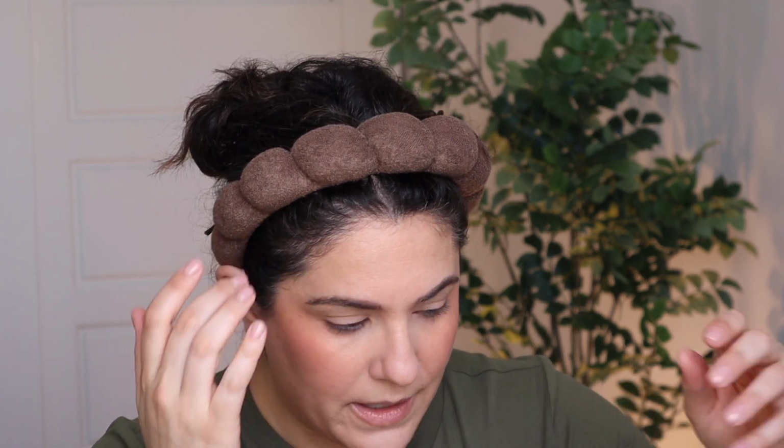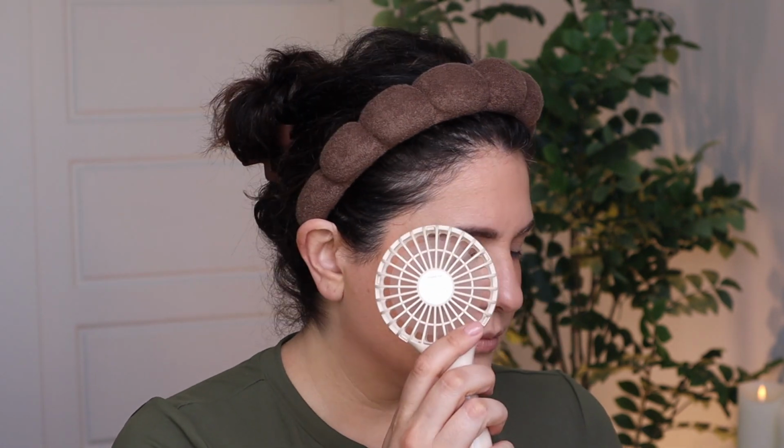Trying not to get that on my hairline. My face has been feeling really dry lately, so I don't think I'm going to powder. I've been using retinol, so it's making my face dry. So let's just do eyes and then finish off with lips.